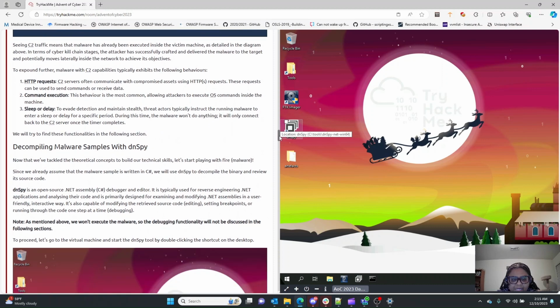Seeing C2 traffic means that malware has already been executed inside the victim machine, as detailed in the diagram above. In terms of cyber kill chain stages, the attacker has successfully crafted and delivered the malware to the target and potentially moves laterally inside the network to achieve its objectives. To expound further, malware with command and control capabilities typically exhibits the following behaviors.